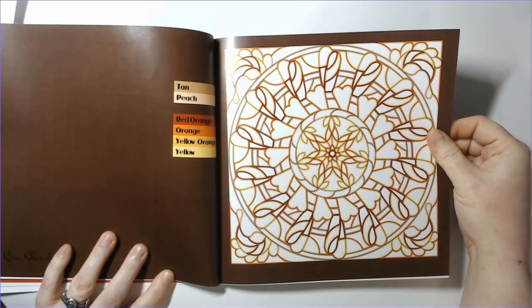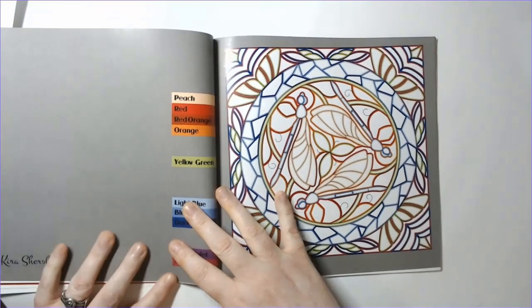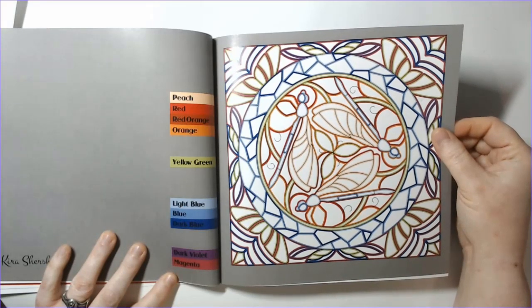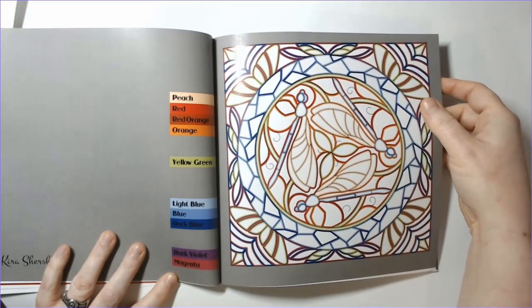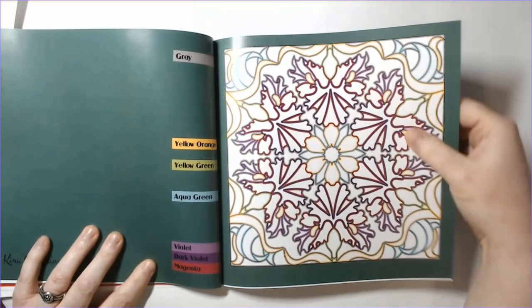I think I can tell the difference on these a lot easier than I did on the puzzle one. It's still a little difficult to tell, but it's not as bad. Here, like I said, the red and red-orange a lot of times seem to be butted up right next to each other, and when they're like that, I can easily determine the difference. So super happy about that.